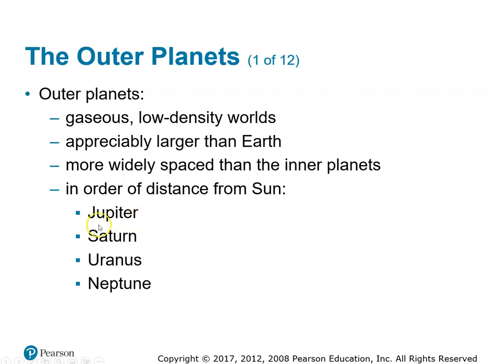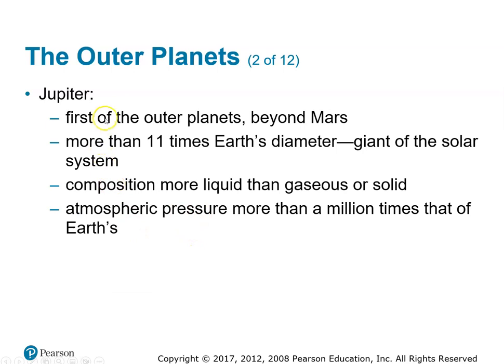I think I mentioned this already in an earlier video, that Uranus and Neptune are technically not gas giants; they're considered ice giants. Neptune is slightly smaller than Uranus, although it has a greater density, it turns out. But that's a little more detail than we need. Jupiter is the first of the outer planets. It is more than 11 times the diameter of the Earth, and it is, of course, the biggest.